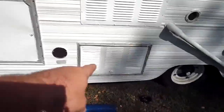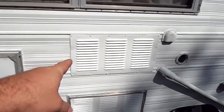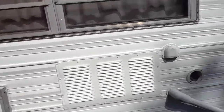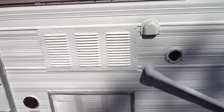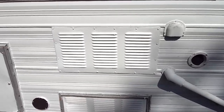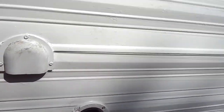That's access for the refrigerator right there, that bottom one. This top one, I don't know. I guess that probably would have been ventilation for the fridge when it was propane at the time. I don't know how a propane fridge works, don't ask me. I'm pretty sure there's propane fridges out there in campers and stuff. I don't know how it works, so this is probably, hope that ain't a wasp in there.